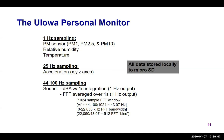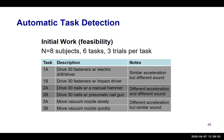We store all this data on a micro SD card. We've been trying now to automatically detect tasks. So what is the person doing? Instead of asking people what they're doing, we actually automatically detect it. It's kind of like the app on my phone that knows if I'm walking, it knows if I'm rollerblading, it knows all these different things from the accelerometer data.